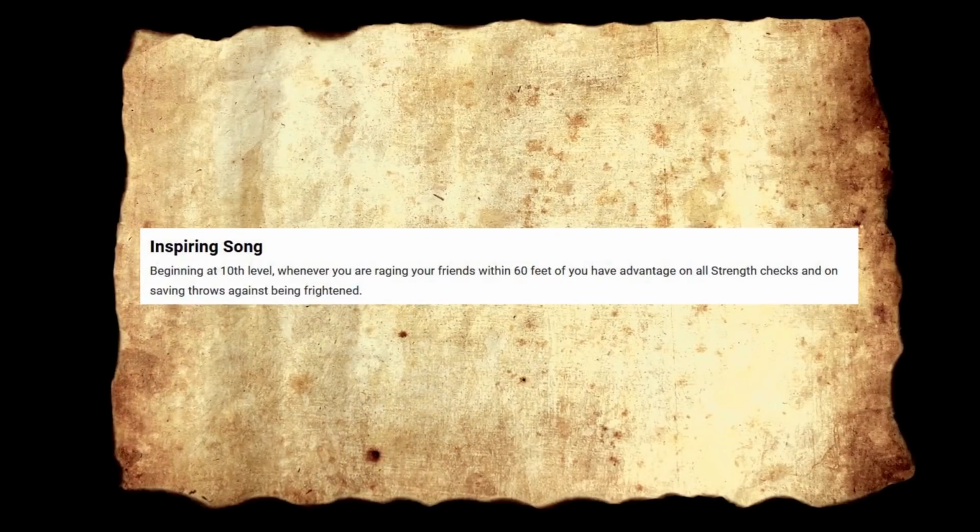10th level, Inspiring Song. Beginning at 10th level, whenever you're raging, your friends within 60 feet of you have advantage on all strength checks and saving throws against being frightened. It's not bad. It's almost like a cool ribbon ability, but it's still pretty nice. Yeah, the frightened thing can come up. The strength check thing, maybe not quite as much, but yeah, for sure.